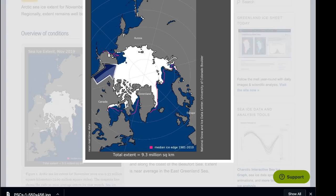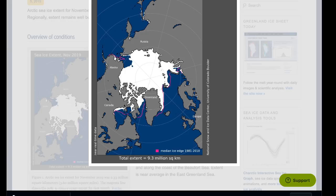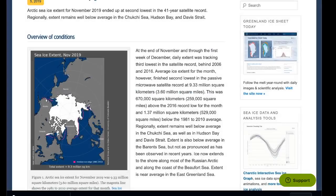Empty ice, no ice here. Oh, God, a huge hole there. This is what they like to show on the front page of this website. But I like to look at the now. I don't dwell on the past. That was November.